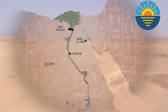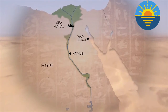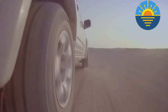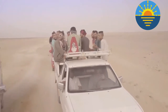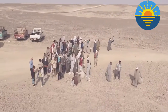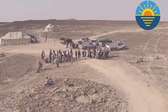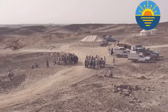185 miles south of the Giza pyramids, a Franco-British archaeological mission, with the help of 100 Egyptian workers, is possibly about to make a major discovery. We are at Hatnub, one of the oldest calcite quarries in the world. This is where the great pharaohs went to look for a hard and crystalline stone that is also called Egyptian alabaster.